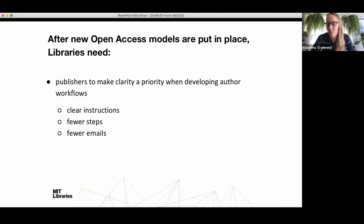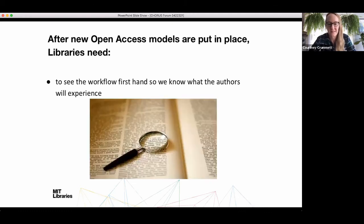So after new open access models are put in place, libraries need publishers to make clarity a priority when developing author workflows. Workflows with really concise and clear instructions, fewer steps and clicks, and fewer emails are best. And that's directly from our authors.